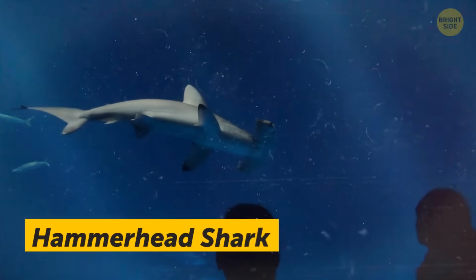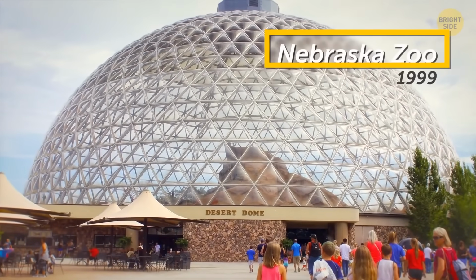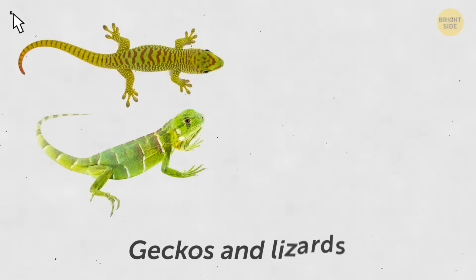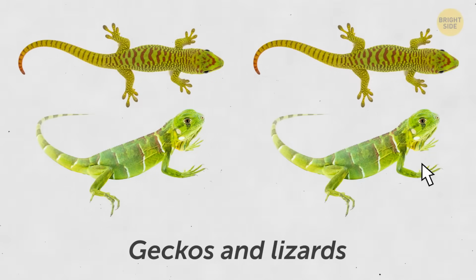Hammerhead sharks can give birth without mating with another shark. Basically, they're just making copies of themselves. This was first discovered in 1999 in a Nebraska zoo. There are just a few other animal species, like some geckos and lizards, that can reproduce this way.